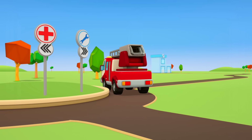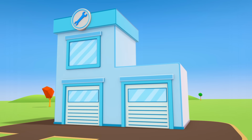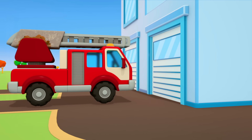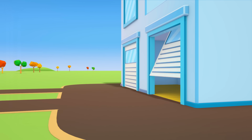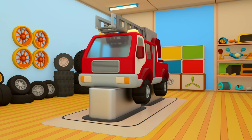The fire engine is turning to the right. And here is the repair shop itself. The door is opening. In you go. The fire engine has come for an inspection.